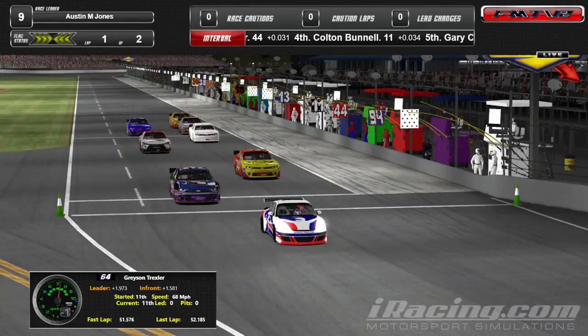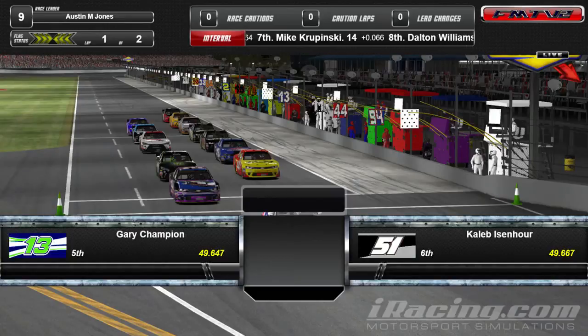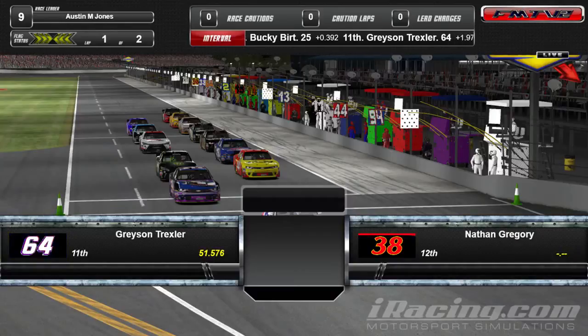Let's do a quick rundown here of who's sitting on the pole and who has actually got this one tonight. Austin M. Jones sitting it out on pole with Curtis Young in second. Ray Richards rounding in the top three there. Colton Bunnell sitting in fourth. Gary Chapman in fifth. Caleb Eisenhower in sixth. Mike Krupinski, I hope I pronounced that right, I'm sorry if I didn't, seventh. Dalton Williamson in eighth. Marcus Potts in ninth. Bucky Birt himself rounding out the top 10.